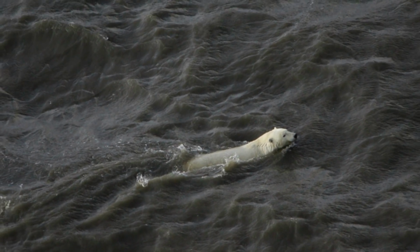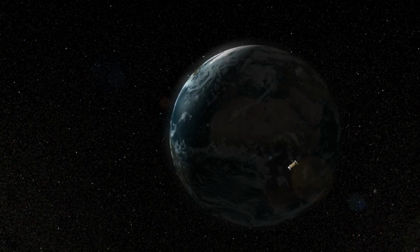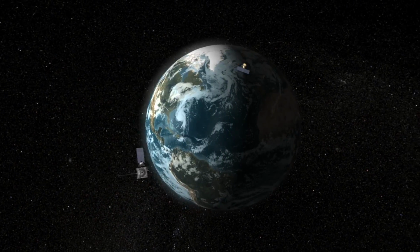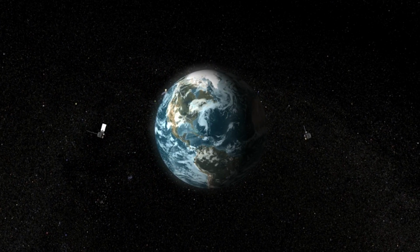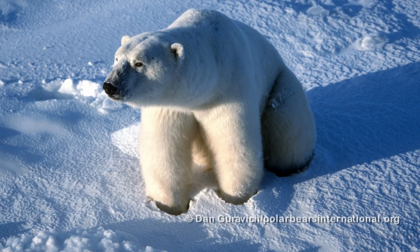In 1985, we began using collars that operated by ultra-high frequency radio waves. These radio waves are actually transmitted to polar orbiting satellites. So we don't have to go fly around in an aircraft to find our polar bears. The polar bears themselves are telling us where they are, because each collar is sending a signal to a polar orbiting satellite. That data is sent to a ground receiving station, and then it is sent to us. The data that we receive from these collars is not just location data, but also activity data, whether the bear is walking around or whether it's sitting.